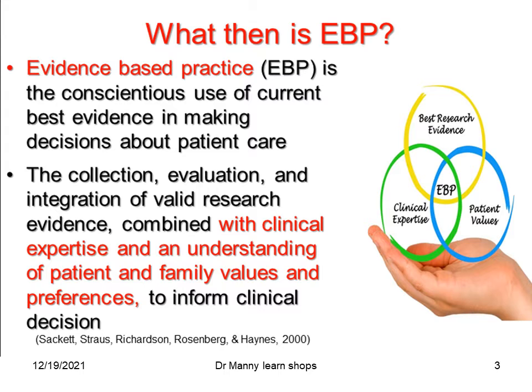Well, evidence-based practice is the conscientious use of current best evidence in making decisions about patient care. It's the collection, evaluation, and integration of valid research evidence combined with clinical expertise and an understanding of the patient and family values and their preferences, and these inform clinical decision making.